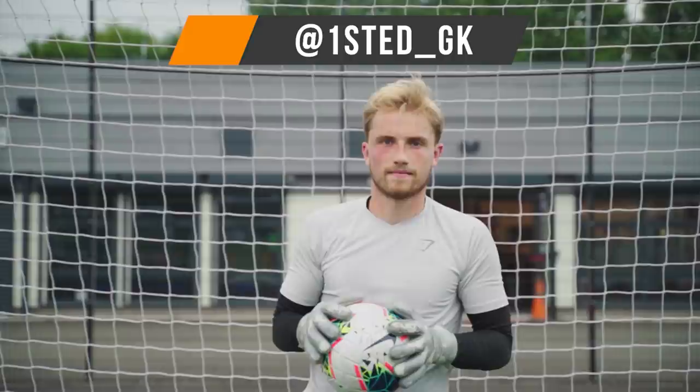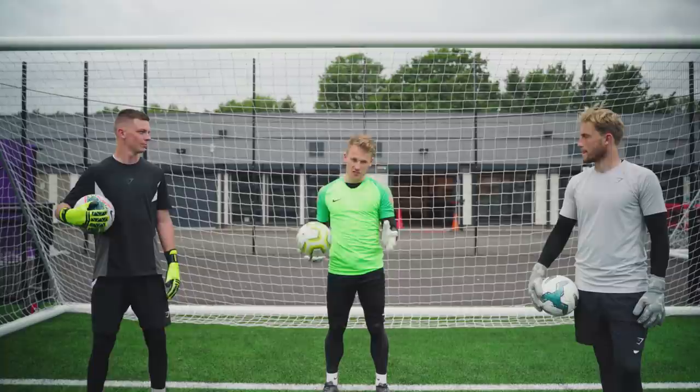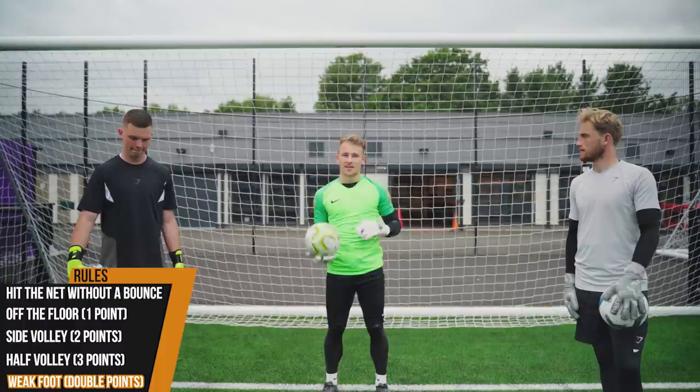So, in today's episode of the Ultimate Goalkeeper Challenge, I've got Dec, I've got Harry. We're gonna be competing on distribution and handling. The first drill that we're gonna be doing is distribution. We have cones marked out from the 6-yard box, penalty spot, 18-yard box, and so forth, all the way up to the halfway line. If you hit the net without the ball bouncing, that counts as a point.